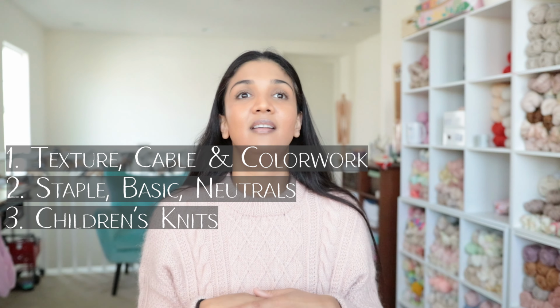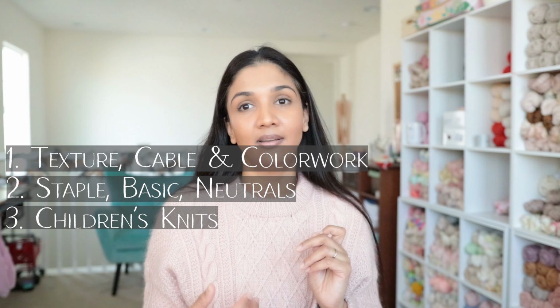because I started knitting for my kids. That's how I got into knitting. I wanted to make things for my kids when I was pregnant, so it's only fitting that I continue and keep making things for my kids. And it's fun, I enjoy knitting for my kids. So those are my 3 categories: texture / cable / color work, basic staple neutral garments, and then kids knits.